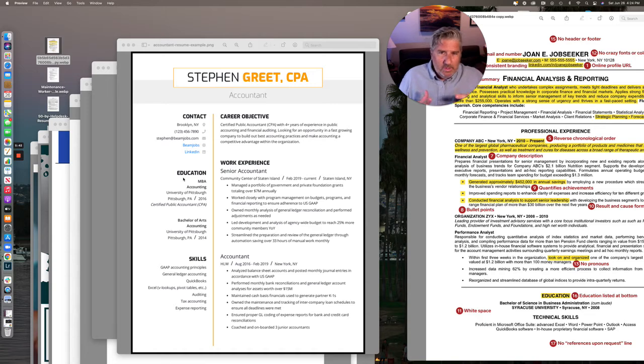So, I think it's going to be cleaner if we just bring it all out to the edges and fill everything out top to bottom, and it just organizes the information better in that way.